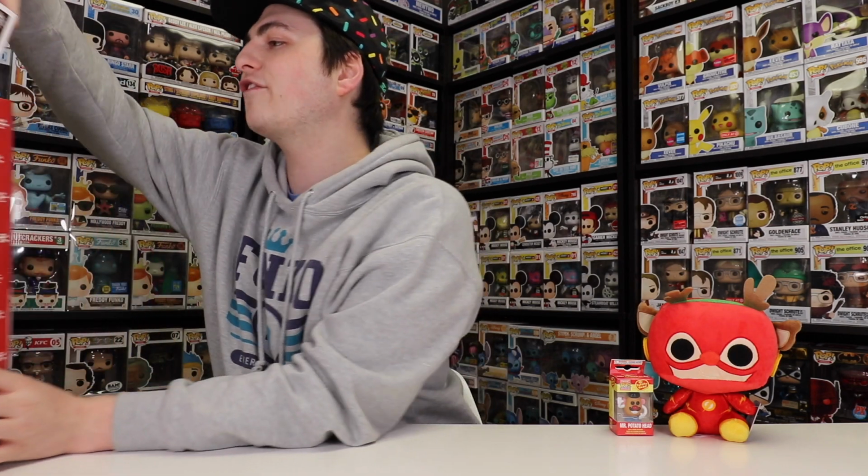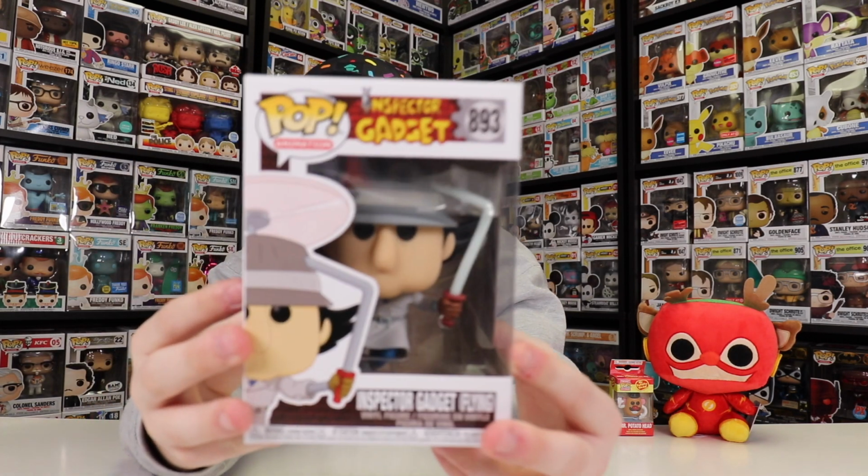Okay, so I showed this one off in the Christmas video yesterday, but we have the Inspector Gadget flying. Now this is just such a great pop. I used to watch Inspector Gadget on DVD a long time ago. We had a DVD of them, and I don't know what season it was or which episodes they were, but I do remember watching Inspector Gadget when I was younger. And so this is the only one that I have out of the set so far.